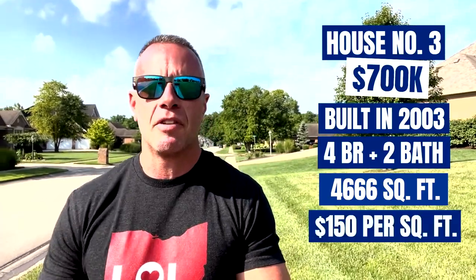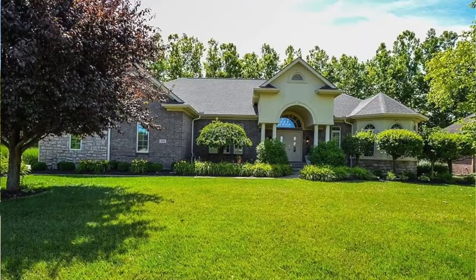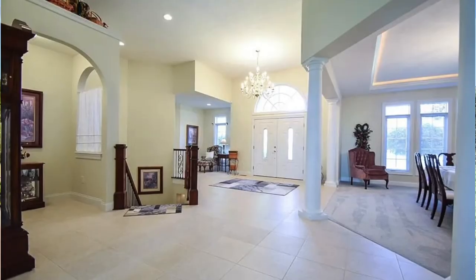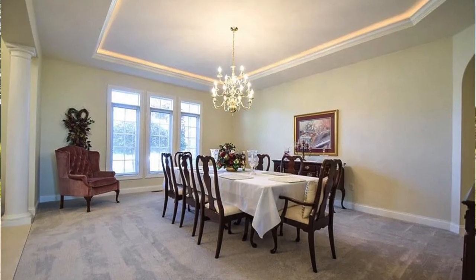This house was built in 2003. It's a 4-bedroom home, 2 full baths, 2 half baths, has a finished walkout basement, 4,666 square feet. And it puts it about $150 a square foot. It has a 3-car side entry garage. The HOA is paid annually at $125. And the lot is almost a half acre. It sits at 0.42. Again, right here, smack dab in the middle of Country Club of the North.